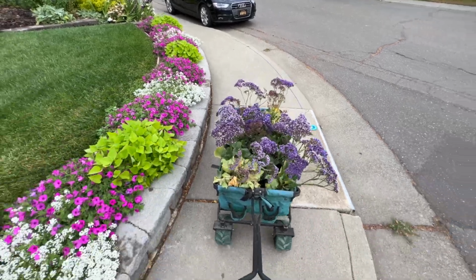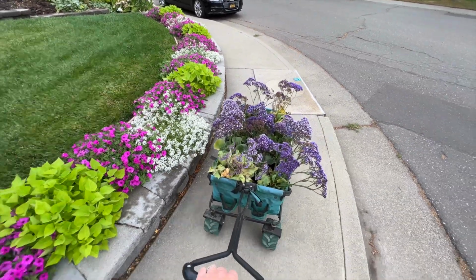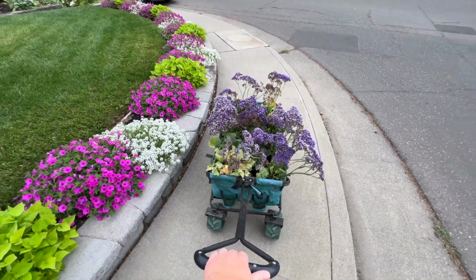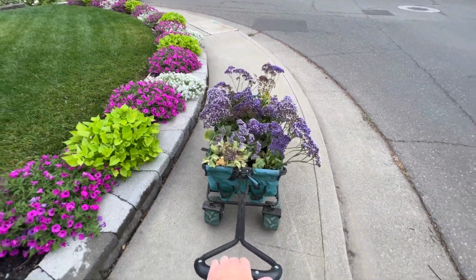Look at how pretty this is. A wagon full of purple flowers going by pink and white flowers. Beautiful. I love it.